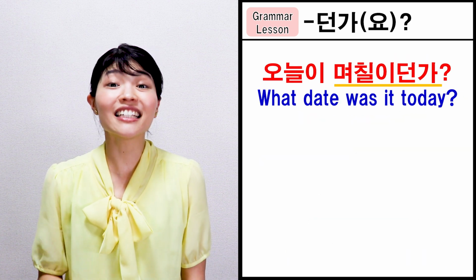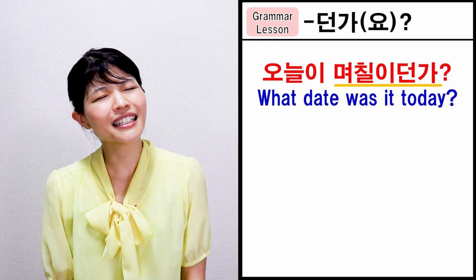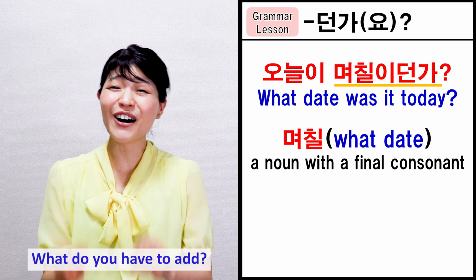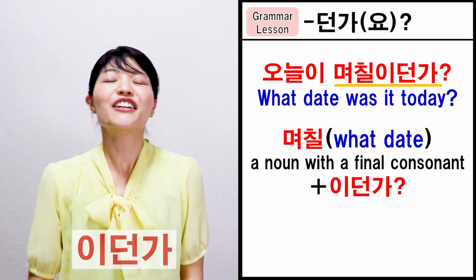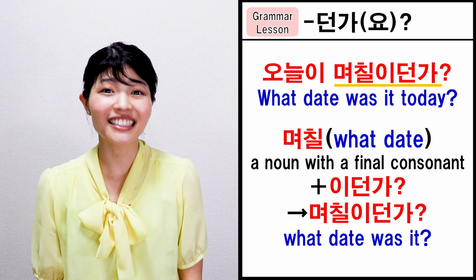The next sentence is self-asking. 오늘이 며칠이던가? What date was it today? Here, 며칠, what date, is a noun that has a final consonant. So, what do you have to add? 3, 2, 1. 이던가! Yes, you add 이던가 to make 며칠이던가? What date was it? Quizzes!